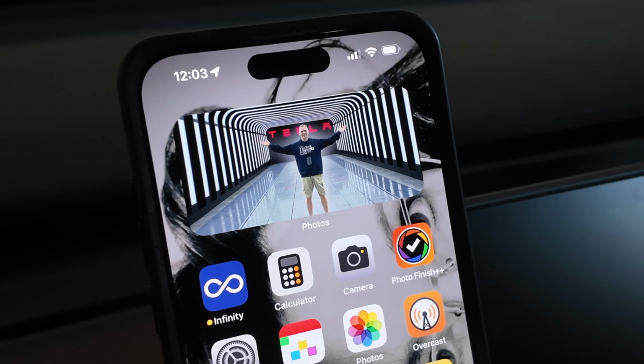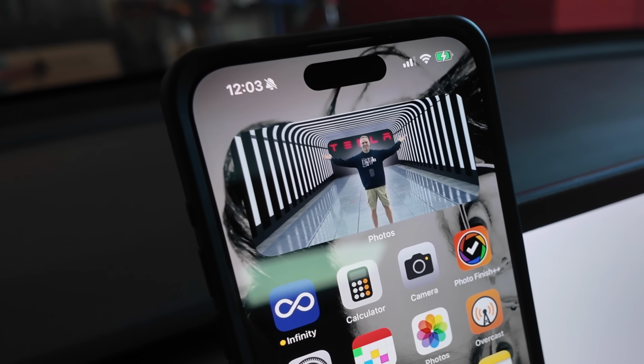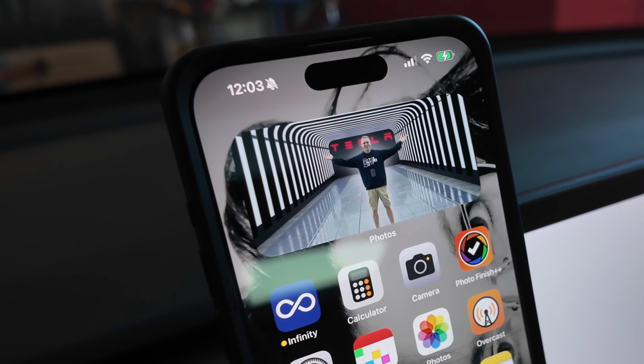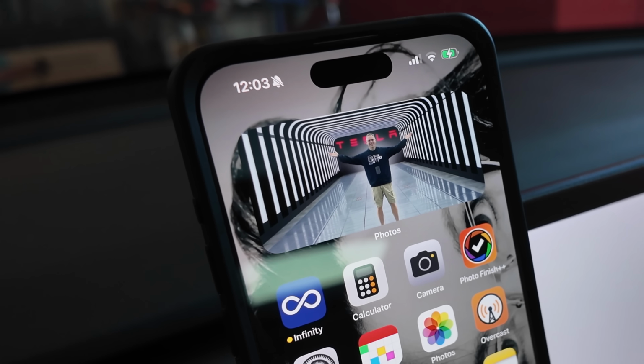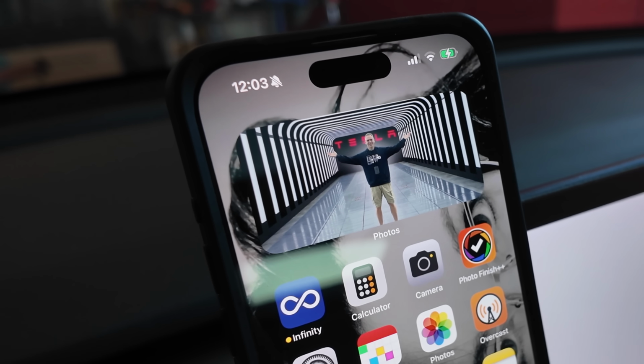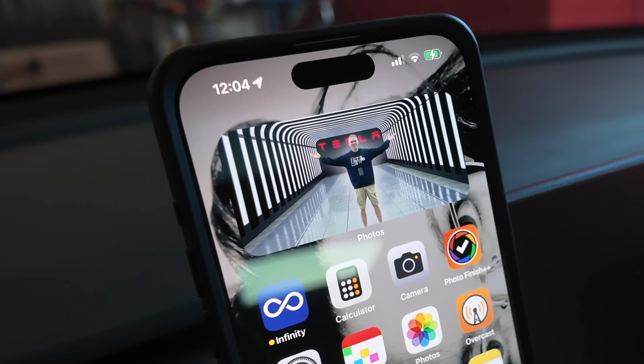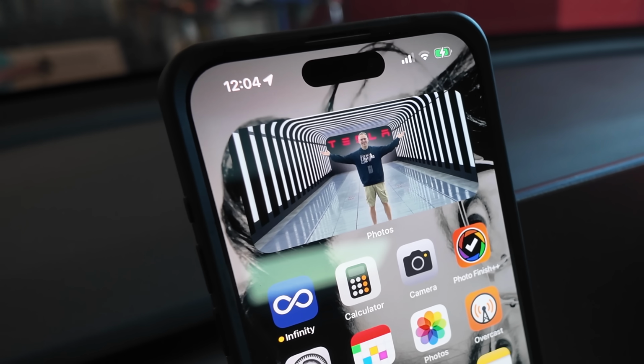However, I need to show you something. Now we're in my Tesla Model Y, which is an original Model Y with the original center console. Same exact charging station, same exact hookup. Let's shut the door. Look at that. It's still charging. Now, I did not expect that.